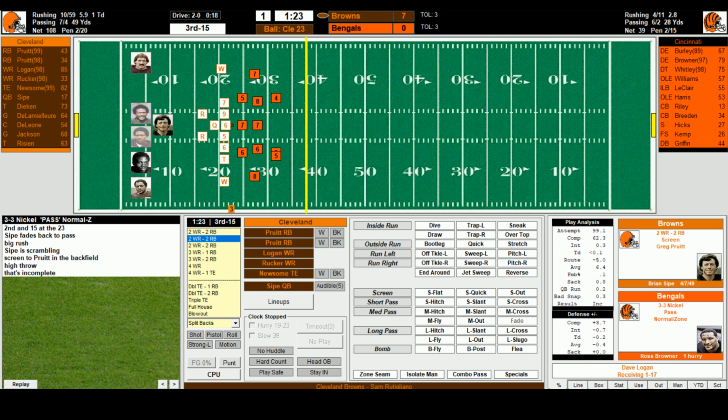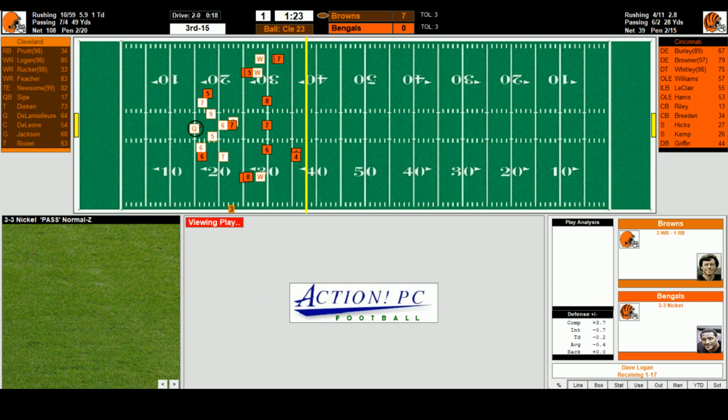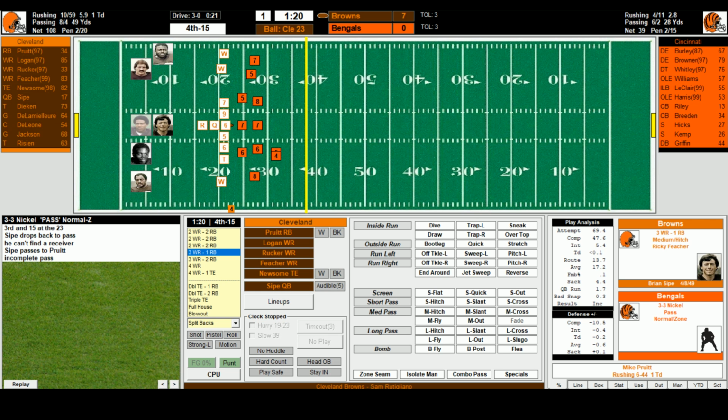3rd down and 15. Feature back in as a third receiver. He split up top. Ricky Feature, they need 15. Medium hitch is the call. Sipe under center. He throws. He tries to find Pruitt. Incomplete. And so the Browns are forced to punt. They go 3 and out.